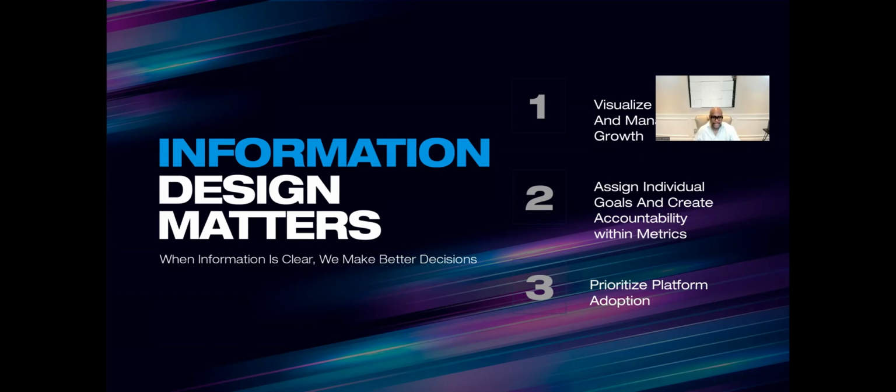So what does that really mean? It allows you to visualize the impact of your work. Instead of just focusing on performance marketing, you can focus on driving growth. Because we leverage a system for putting this together for our clients, we focus on delivering against individual goals as well as group accountability with particular metrics. And three, our North Star. And perhaps most importantly, you prioritize that North Star metric: adoption, usage.